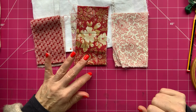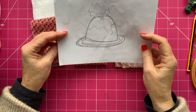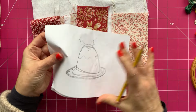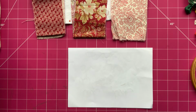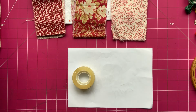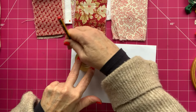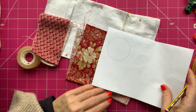So I'm going to go for a circle. And then I'm just going to grab some paper. If I can find, oh look, there's my Christmas pudding drawing. I've tried this several times to get the top right and the plate. Okay, so we've got the space here. Circle's easy, isn't it? So we can just go grab something circular. Is that too big? Probably. Grab that one. I've got a circle template somewhere, but like that. That's big enough, do you think? I think a bit bigger.